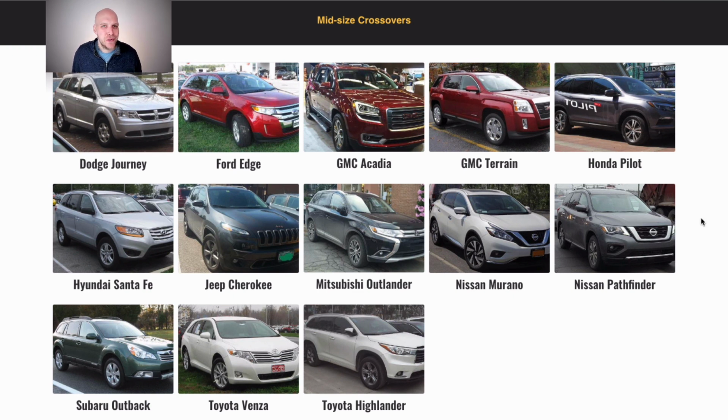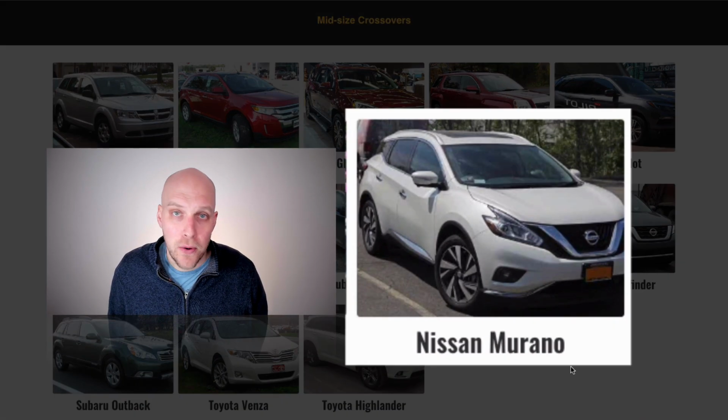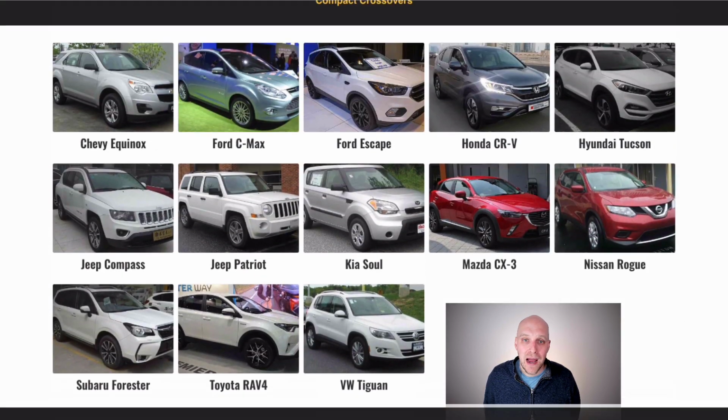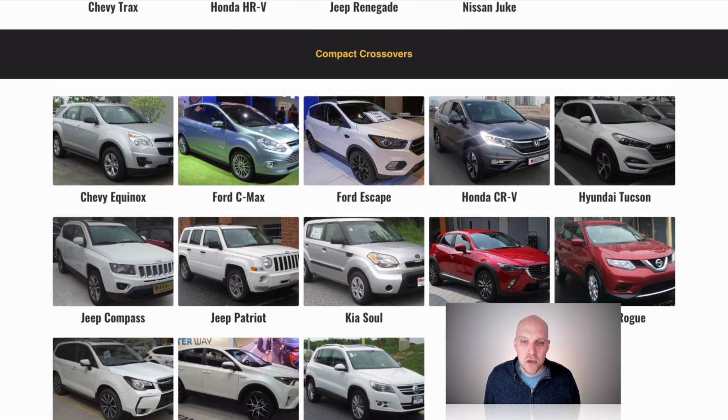I mean, if you're 6'2", 6'3", none of these are really going to work well for you. You're just not going to have enough space. I got into a Nissan Murano and it was comical. I could barely get my knees into the dash. Honda Pilot, a little bit more room, but still tough for me. I mean, it's called midsize for a reason. If you go up a little bit higher, that's where you're getting your compact crossovers. If you're not familiar, crossover just kind of merges a car with an SUV a little bit.